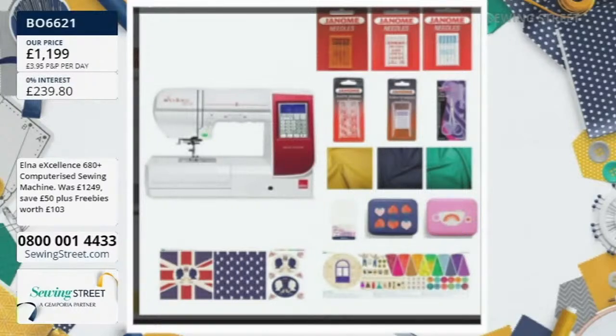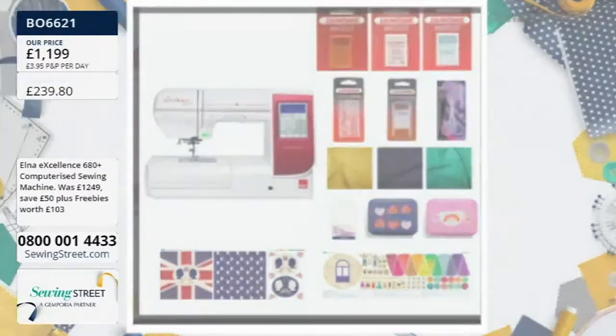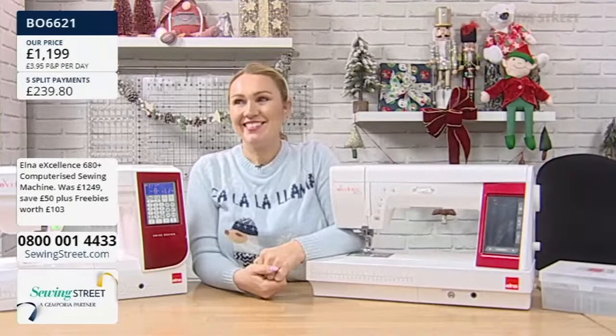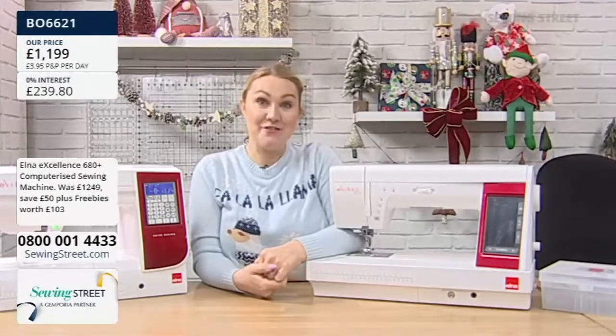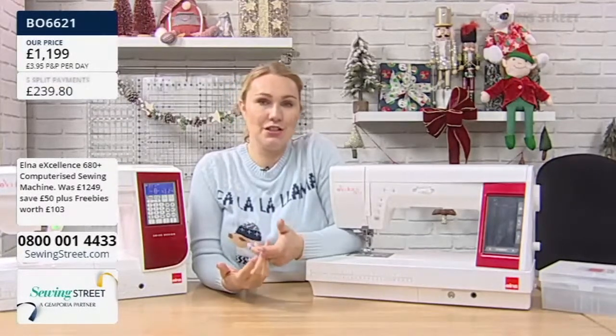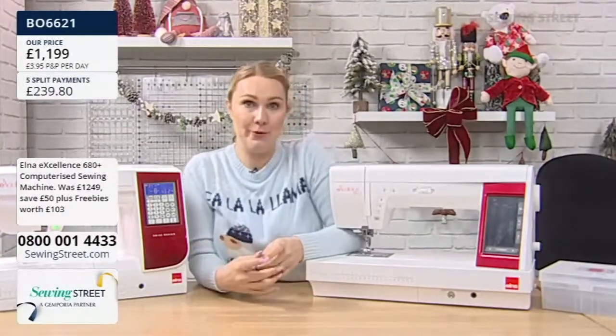Especially, I haven't mentioned, it's on five-way split pay. Five-way. I don't think that is normal. Every now and then, we're lucky enough to do a three-way split pay, which is brilliant, to split it over 3 months. But it's not cost effective really for us, is it? But it means that we're able to get these machines out to more people.